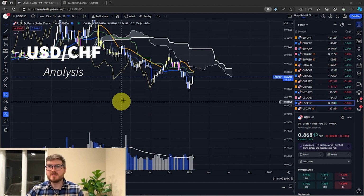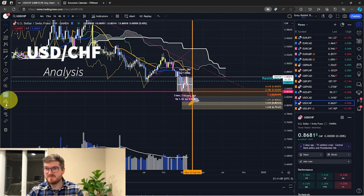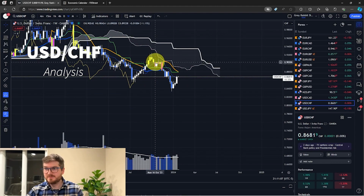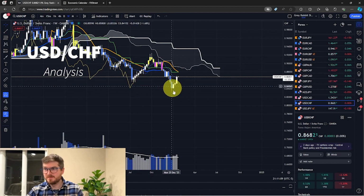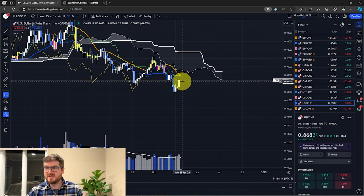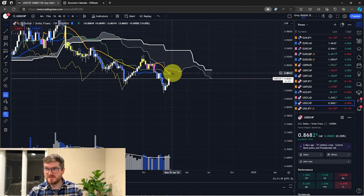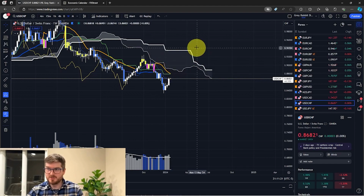Okay, guys, US dollar, Swiss franc on the weekly. Let's get the drawings on. So I'm expecting this to be an N wave down. Now, we broke this support level here, and now we're coming back up to retest. And it looks like we're starting to get an inside bar forming here. And so we got the gray rabbit gone line nice and bearish in orange here.